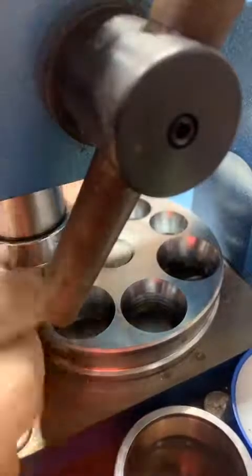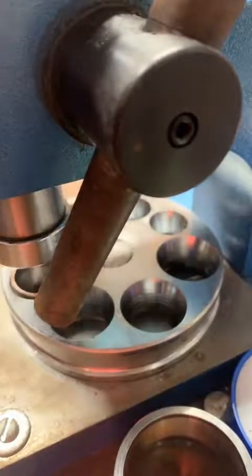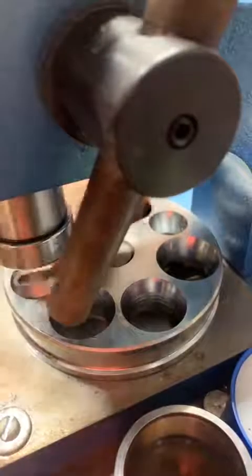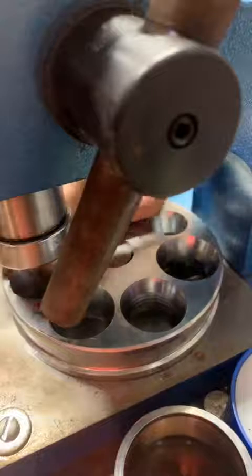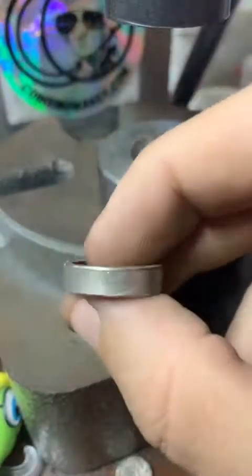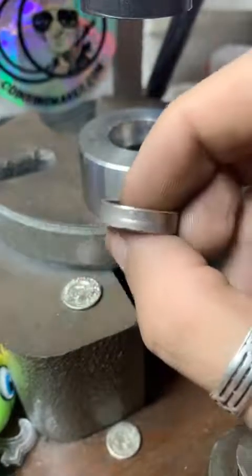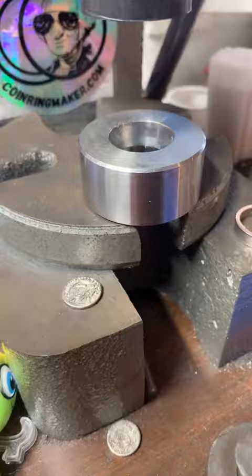That bat stamp is pretty cool. Or punch. I'm not sure if it would be a punch or a stamp. I haven't seen anything like that before. That was neat. That's pretty cool. Yeah, it looks fun.